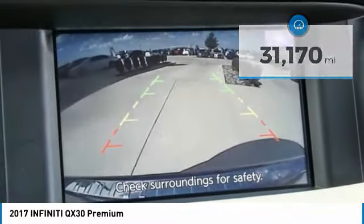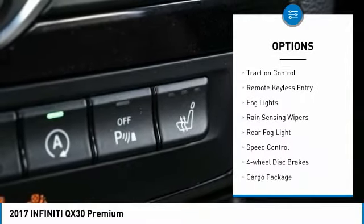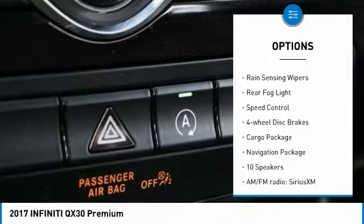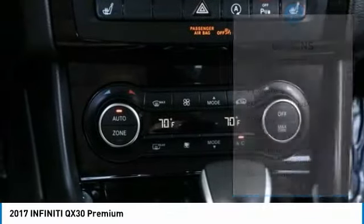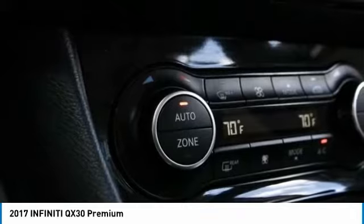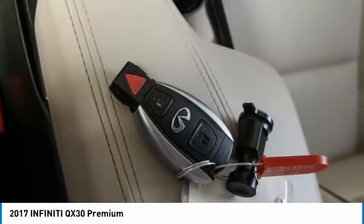Here are some of this vehicle's great options. Panoramic moonroof, electronic stability control, brake assist, traction control, remote keyless entry, fog lights, rain sensing wipers, rear fog light, speed control, four-wheel disc brakes. This beauty will make even your house keys jealous. Drive it today.